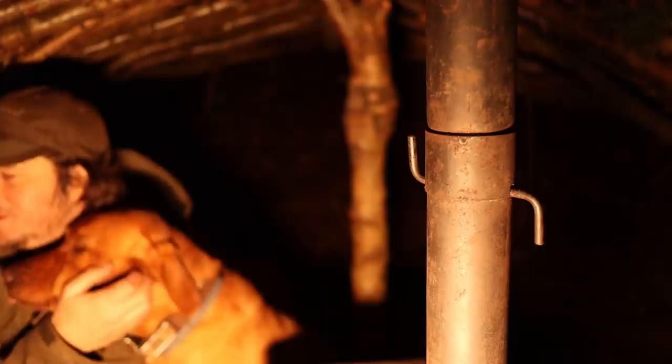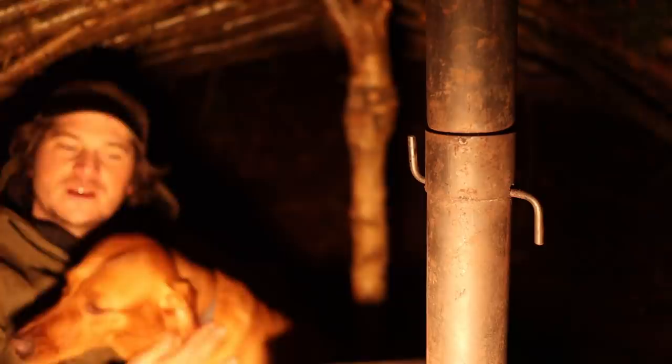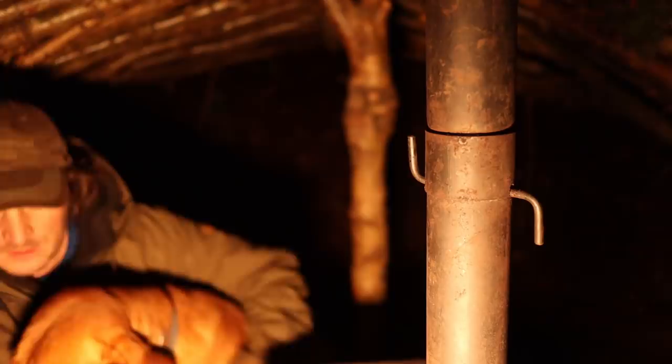Well, the sun went down a couple of hours ago. It's now dark outside and the fire's nice and warm. I've got plenty of firewood for tonight. And I think I might cook some food up.